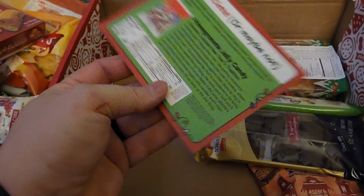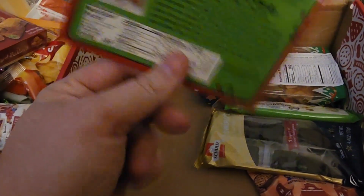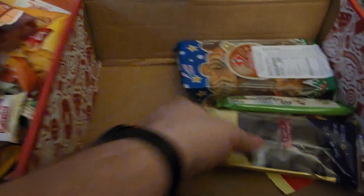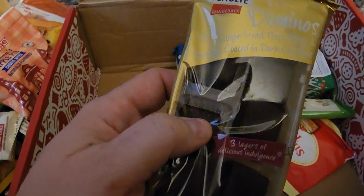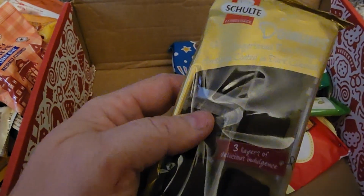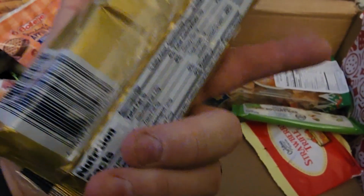That's weird. Why is there just a card? Apple pie cookie bites. That's going to be tasty. Dominoes. These are gingerbread, fruit-filled, and Persian coated and dark chocolate. Okay. It's going to be interesting.